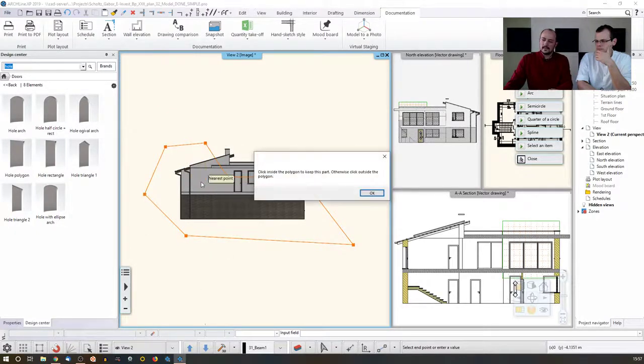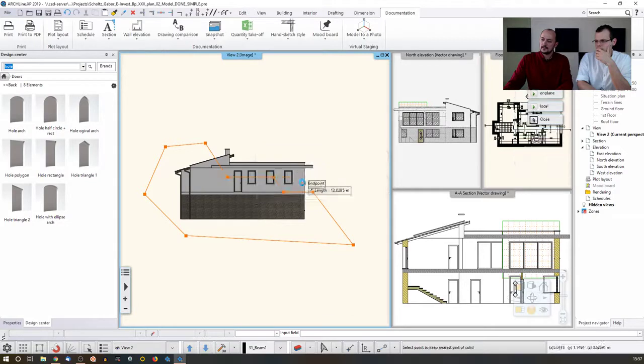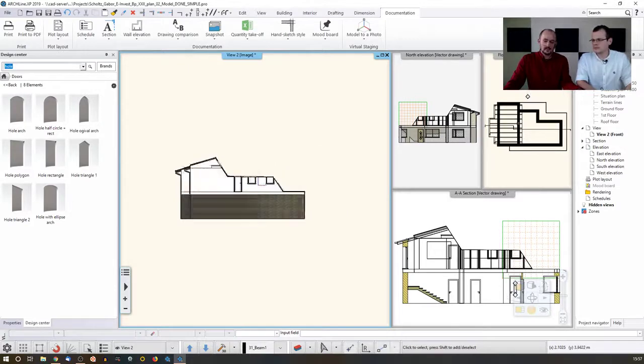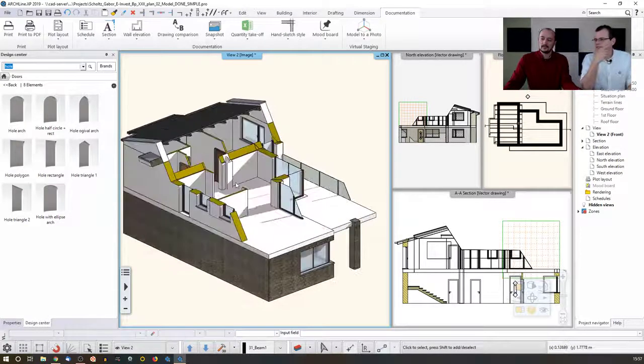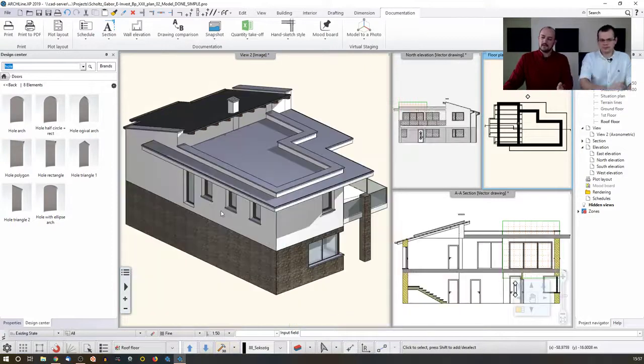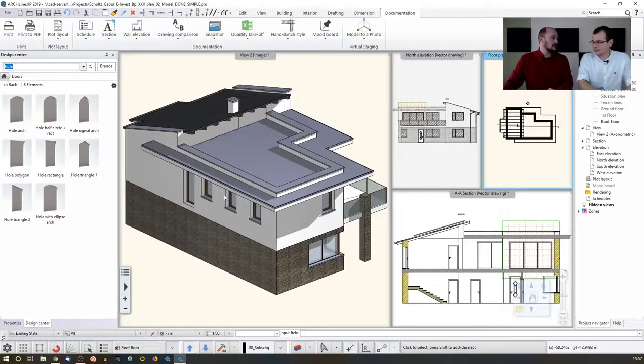And then when I hit enter, I just click on the inside to keep that. And this is just a temporary change. And it looks like that. Yes, you can use this for renders, for all sorts of representation. But whenever you go back to the 2D and you rebuild the 3D, then the software will get back to the original result.